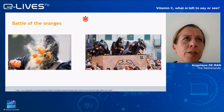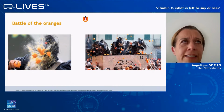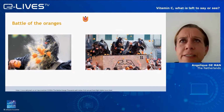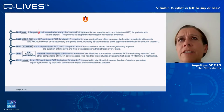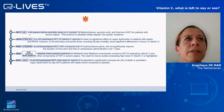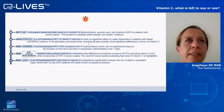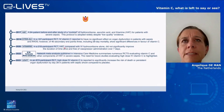So here you can see a picture of the Battle of the Oranges in Ivrea in Italy, which is a yearly event at Carnival. However, we have our own Battle of the Oranges in the Critical Care Society, because the study of Marik started an enormous discussion about the potential benefit of vitamin C. This study was followed by the CITRIS-ALI study of Barry Fowler, who did not show an effect on his primary endpoint, but did show an enormous effect on mortality. However, the VITAMINS study could not show any beneficial effect of the Marik cocktail of hydrocortisone, ascorbic acid, and thiamine.